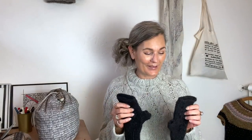And since I was thinking about winter and accessories and my ACAL 2021, that's the accessory along that I am running. I should probably have mentioned that. I am running an accessory along where we knit all the accessories for either fall or spring, depending on where you are in the world. And yeah, I have been making quite a lot of accessories. I love them. They're such lovely little projects. You get to finish them pretty quickly, and it's something that will just brighten up your day. So yay for the accessories.